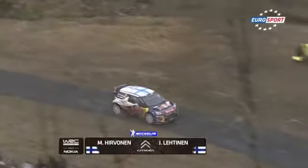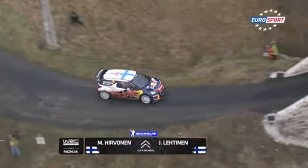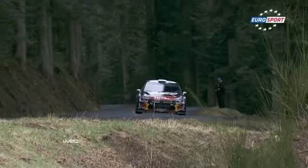Through day 2, Hirvonen climbed from 6th to 4th, but he's 2 minutes away from the podium. Comparison with Citroën teammate Sébastien Loeb, a natural thing to do, and a look at the standings must have been hard to take for Mikko.